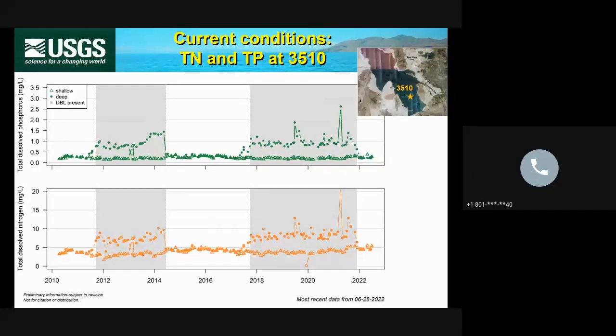And then I just wanted to show our data record of nutrients, showing total dissolved phosphorus on top, going back to 2010. You can see these shaded areas indicate where the brine layer has been present through time and where it hasn't been. Where we have observed the deep brine layer, we see a really clear stratification of nutrients throughout the water column, where shallow nutrients are much more dilute than nutrients at depth, especially for phosphorus, and also for total dissolved nitrogen.